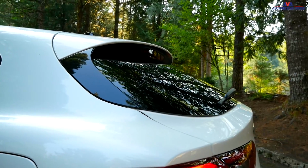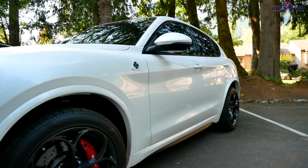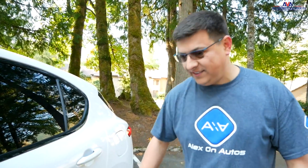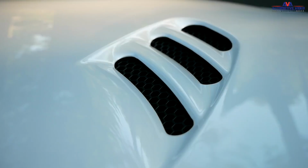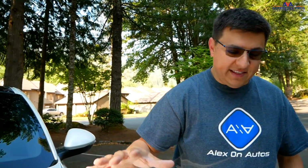Alfa definitely went for lifted hatchback with the Stelvio. We have this raked rear window right there. Overall, the side style definitely screams more hatchback than traditional crossover, so we don't really have anything very square going on there. I love, love, love these wheels. Huge brake calipers on there, obviously painted red, because that adds extra horsepower. We have these shark gill functional hood vents right here. I really love those.